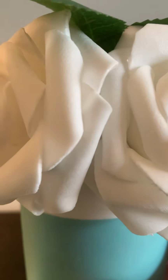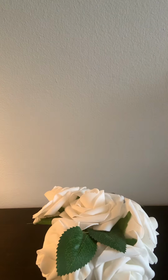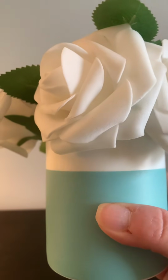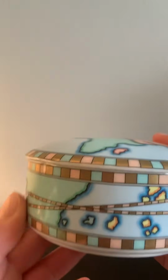They also sell some tea light sized candles, which are much, much smaller, and they come in a set of 3. They're not terribly expensive, and I would never have bought this candle if I wasn't able to reuse the vase. And, you know, it was kind of like a 2-in-1 gift, and since it's reusable afterwards, I really thought it was worth it. So the next item that I have is this porcelain trinket dish.